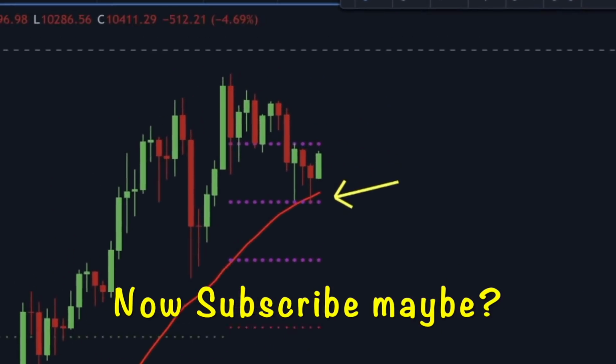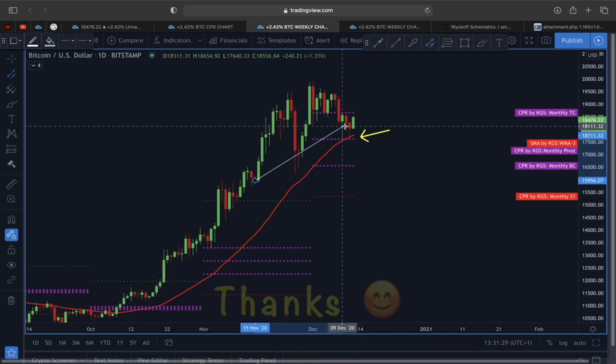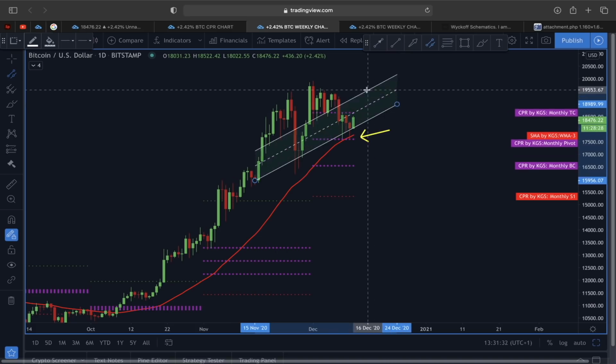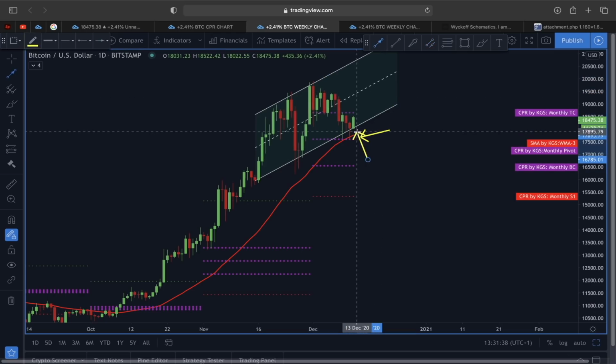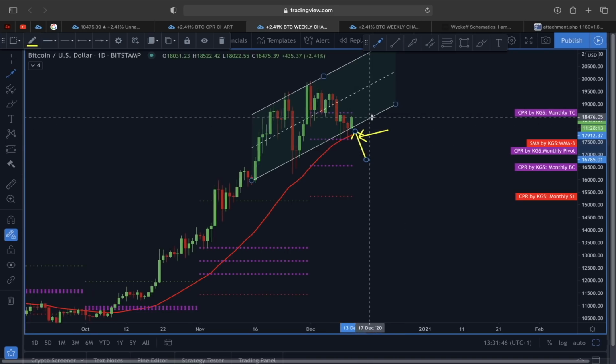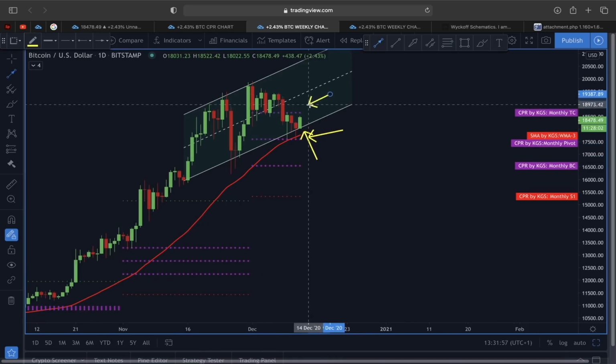And if you take the rising channel, this rising channel also gave us a very nice indication that this lower line, along with the CPR and the 50 weighted moving average, is now acting as a support for Bitcoin, because you can see the lower line is there, also the CPR support is there, and the 50 weighted moving average.